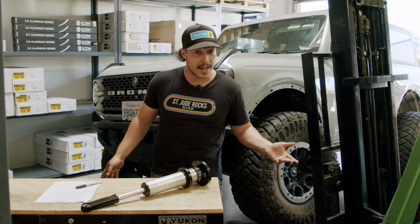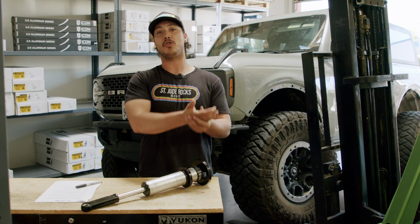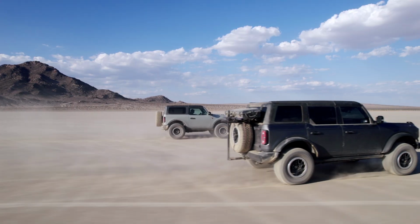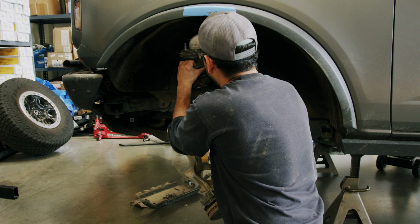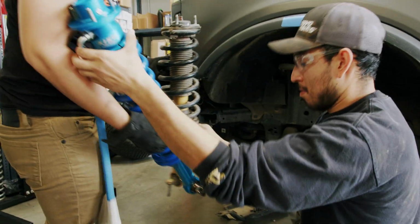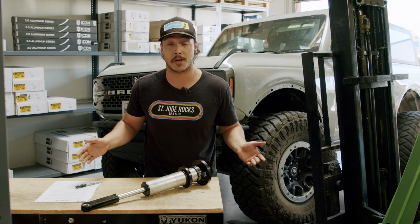So what's next for this Bronco? Well, what's next is already here. We've already been out to Johnson Valley with another Bronco, testing both the Fox 2.5 DSCs, which is on this boy, and King's 2.5-inch adjustable shocks on another Bronco, back-to-back testing. So that's definitely something you guys are gonna wanna see.